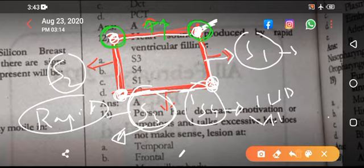Ejection phase. The portion of the cardiac cycle between the opening of the mitral valve and the closing of the mitral valve is what? Diastole. And this is called what? Filling phase. S1 is produced at this stage, at the start of isovolumetric contraction.